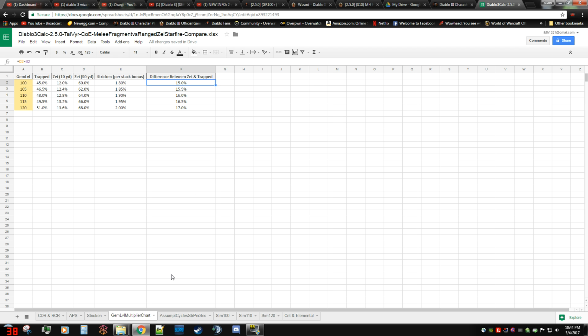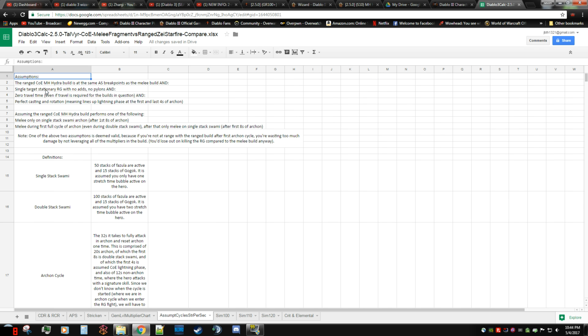Before we get to the simulations, let's move on to some assumptions and definitions. I'll try and get through them quickly. First off, we're going to assume the Ranged CoE MH Hydra build is at the same attack speed breakpoints as the Melee build. This is more to portray a conservative estimate, in that the Melee build would be doing better if the Ranged build was at a worse Stricken breakpoint, but assuming they're at the same, it's still going to do very well, and I want to show that.